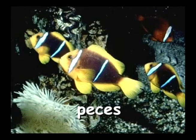Many fish are peces. Nuevos amigos, let's look at some fish. When you see the picture, tell me in Spanish if it is a fish by itself, pez, or many fish, peces.